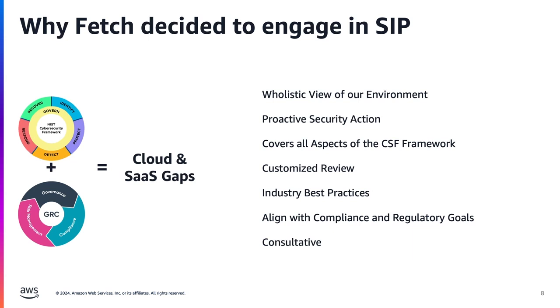I think the first piece was it's a holistic view of everything in our AWS infrastructure. We are a digitally native, cloud first company, and so just about everything related to our infrastructure is in the cloud. And so being able to get that holistic view of our environment, whether those were QA, pre-prod, or prod environments, was really important to us.